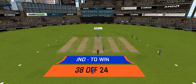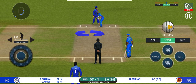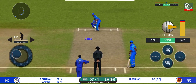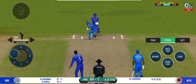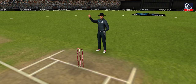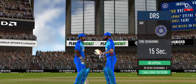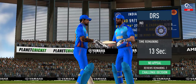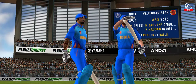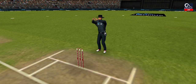Change in bowling here. Spinner into the attack now. The bowler will have to be extra careful of the line he bowls to this field. Oh, close. Huge appeal and given. Oh, that's close. It's a huge appeal. That is a very good shout and they're going to review it.